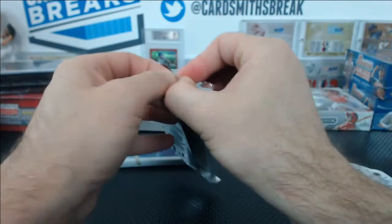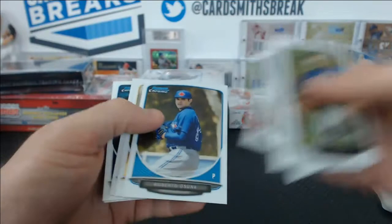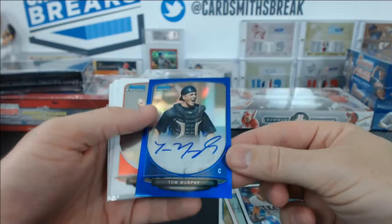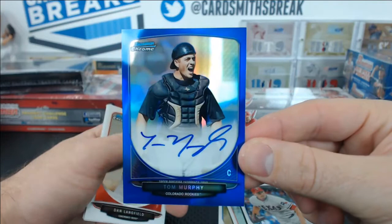Yeah. Kershaw. Corey Seager Mini. Theoretically, we have Kershaw. Oh, Blue Auto? Yep, Tom Murphy. Actually, I think this guy's pretty good, too. Tom Murphy. Decent prospect. Chris L. of the Rockies. 132 of 150.